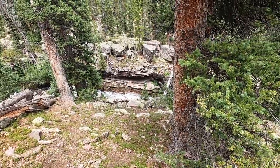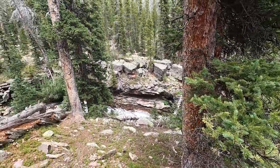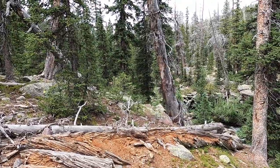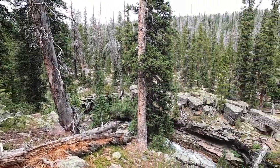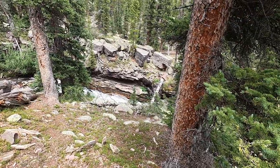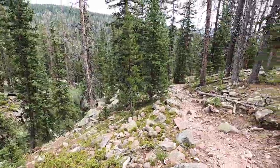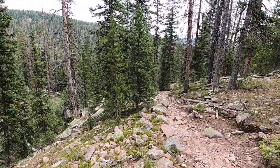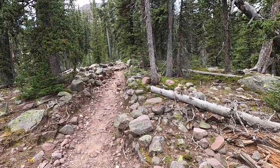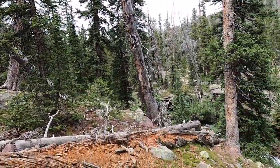So we're still working our way up. This is Krebs Creek, which we'll be crossing not too long from now. Gotta get a shot. Very pretty. This is the way we came from. Going that way, of course, it's twisting and turning, so we're essentially going up that way.